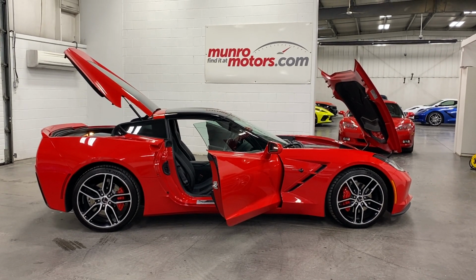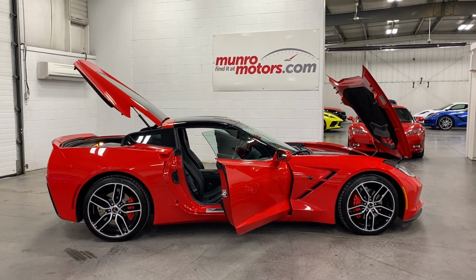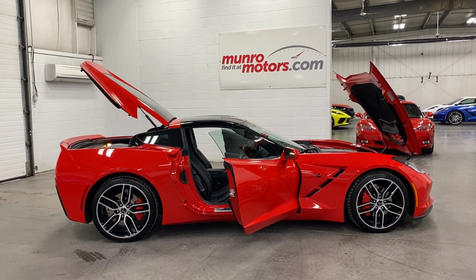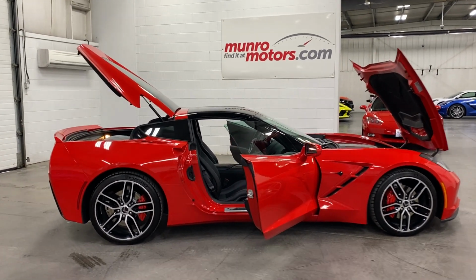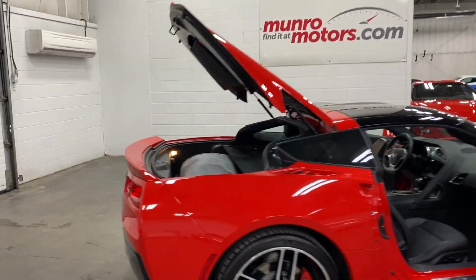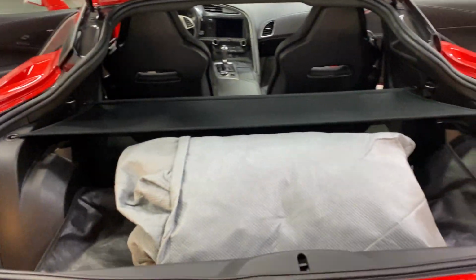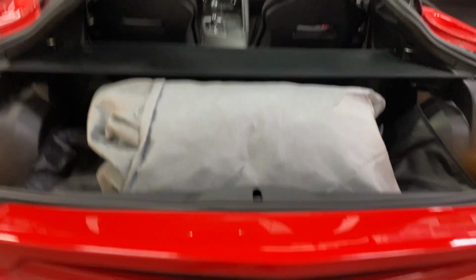Welcome to MonroeMotors.com. Here we have a 2016 Chevrolet Corvette Coupe 2LT in torch red on black leather interior. So we'll just start over at the trunk. On this one I actually left the top in because it is a transparent or glass top, so I wanted to show you that from the inside.